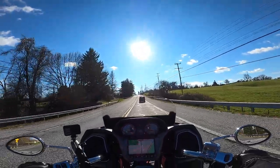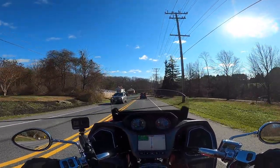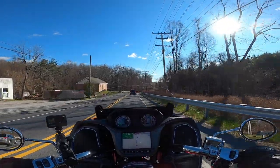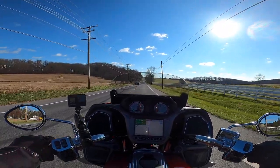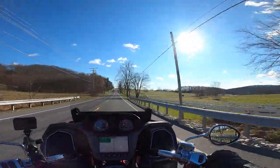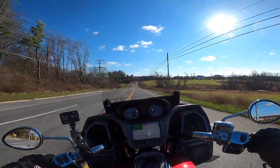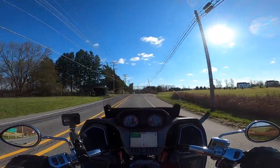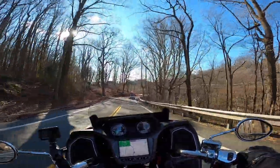Well, there's not much I can do about slow minivans. This guy's putting his brakes on. He's already going 5 miles under the speed limit. This would be so great if this truck wasn't here. Look at that. Nice slalom.